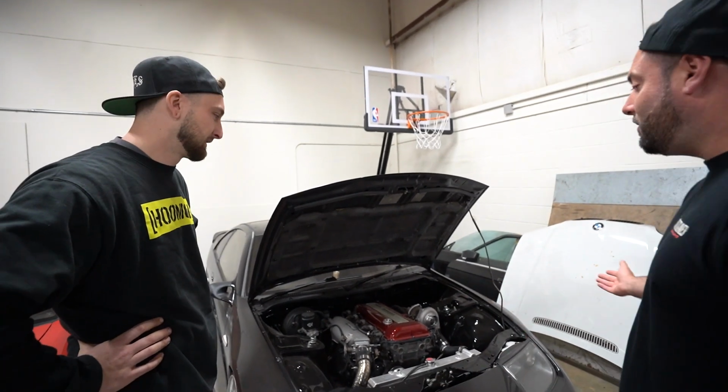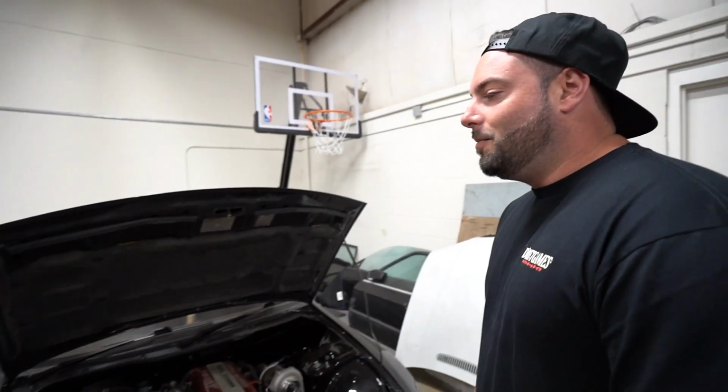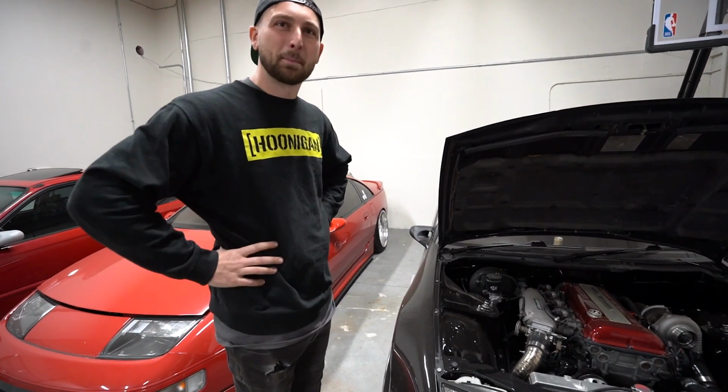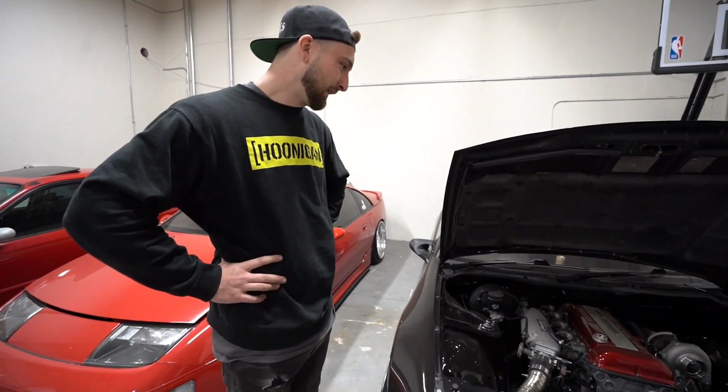To be fair, putting another engine in there is a really good idea, and it revitalizes a chassis that people would probably have given up on. And the SR looks at home in there. It just looks totally OEM. It looks beautiful. Even with the factory red cover, it all looks perfect.